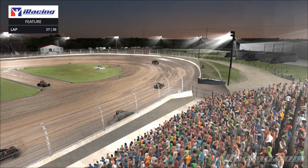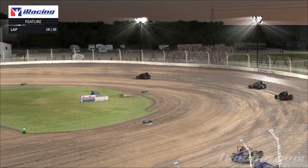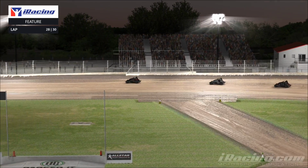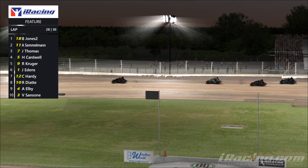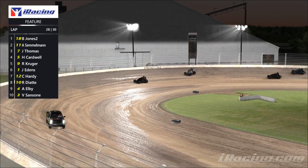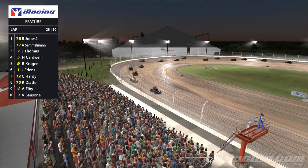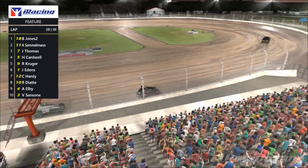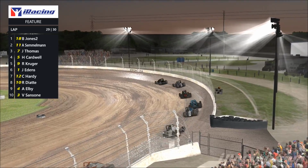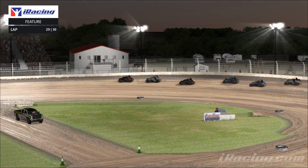So now starting lap 28. I'm not for sure if we've got green-white checkers in this or not. Top 10 as it stands hasn't really changed. There might have been a few that swapped spots, but Jones still leading, getting one to go this time. So we are going to have a 1-lap shootout, it looks like, if it's not a green-white checkered.